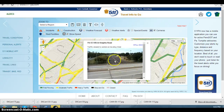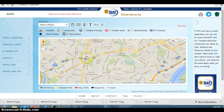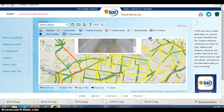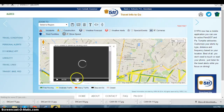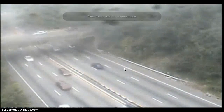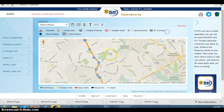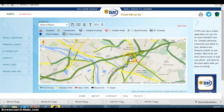Here's Knights Road up above. There's Woodhaven Road down below. Hardly any cars there. We'll take a look at the Boulevard here at 9th Street. And traffic at 9th Street on the Boulevard, wonderful. No delays. We'll take up the Roosevelt Expressway. Here we are south of Henry Avenue. We'll go full screen for this one. Light volumes in each direction. The Blue Route this evening is flowing along fine. And the good news is the Northeast Extension is flowing along fine too.